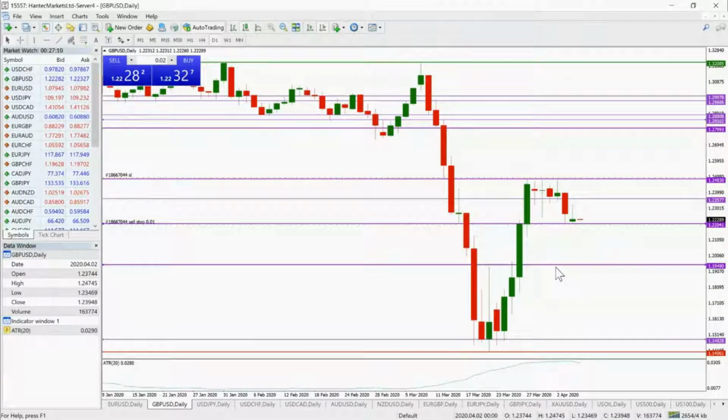Now that, coupled with the unfortunate situation where Boris Johnson is now in intensive care, and obviously the situation in the UK is not great anyway, is likely to put a little bit more short-term downside pressure on the pound dollar. So we are looking to get into this market below the 122.04 level to the downside. So that's one market to look out for. We're just looking for more demand to be creeping into the US dollar.